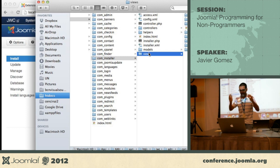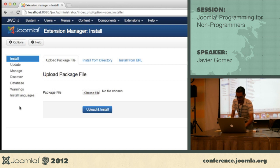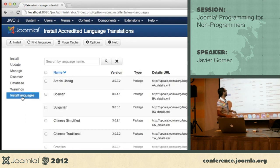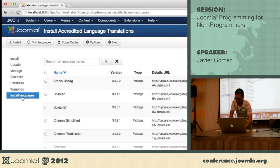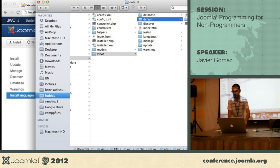Install, update, manage, discover, database, warning, install languages. There's some link between the views that I can see and the content inside this folder. So let's, for example, go to install languages. This is the code that I contributed this year to the Joomla project that allows you to install new languages. If I click here, I get a list of languages, and I can select one and install it. This goes to the folder called languages. Well, I wrote that code, so I know.